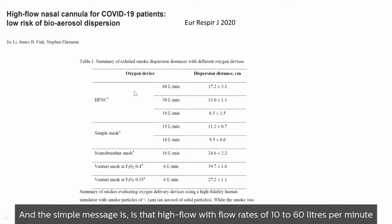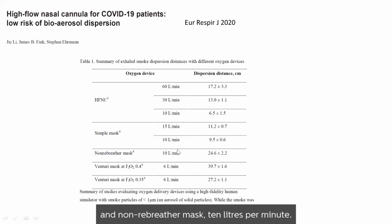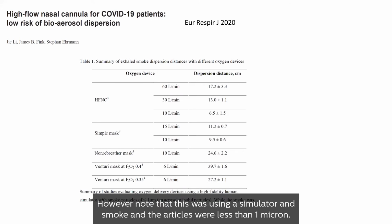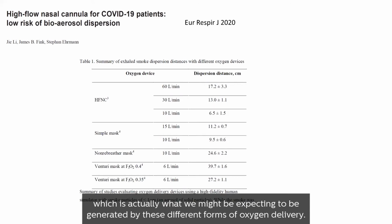And the simple message is that high flow with flow rates of 10 to 60 litres per minute is no different to oxygen using a simple mask and flow rates of 15 litres a minute, a non-rebreathe mask 10 litres a minute. It's broadly similar and it's actually better than when you're using a Venturi mask. And I think it's very important that we remember this. However, note that this was using a simulator and smoke, and the particles were less than 1 micron. So that's all this study is telling us about. It is not telling us about what happens with droplets, which is actually what we might be expecting to be generated by these different forms of oxygen delivery.